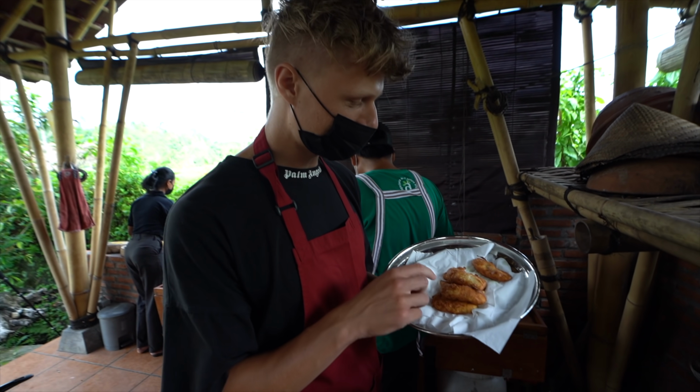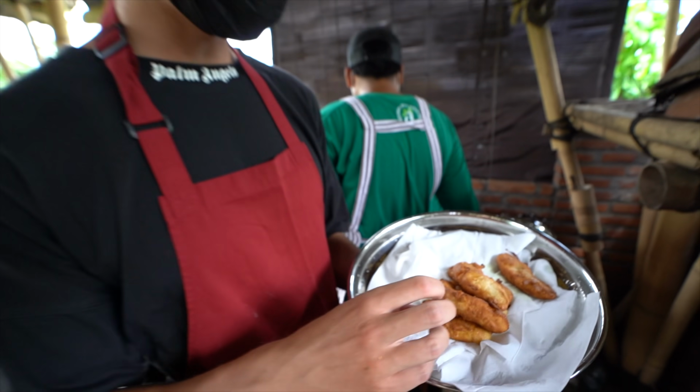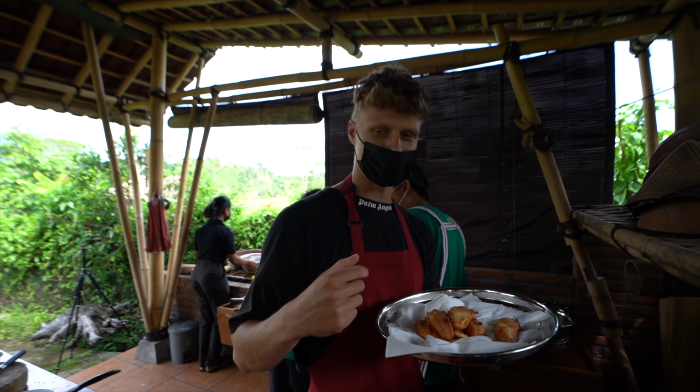Look at this pisang goreng. It looks so clean. Usually on the street, it's like this bulky, big thing.